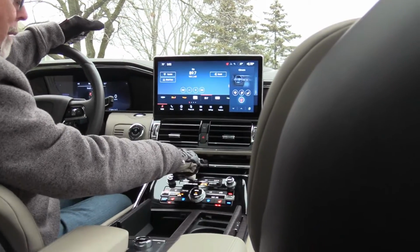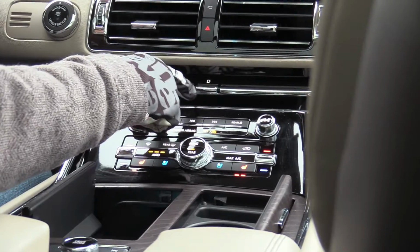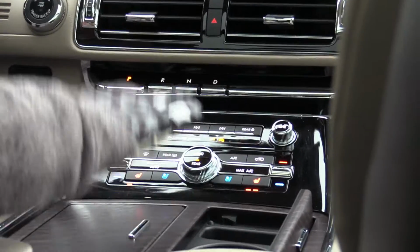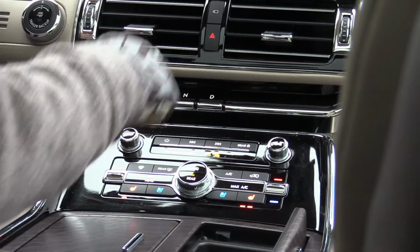That's a big one. We got push button transmission here, which is easy. It just takes a while to get used to. I keep looking for like here, which if this is shut, then it's like, well, where's my stuff? No, not there. I don't have a shifter, but it does take a little while.